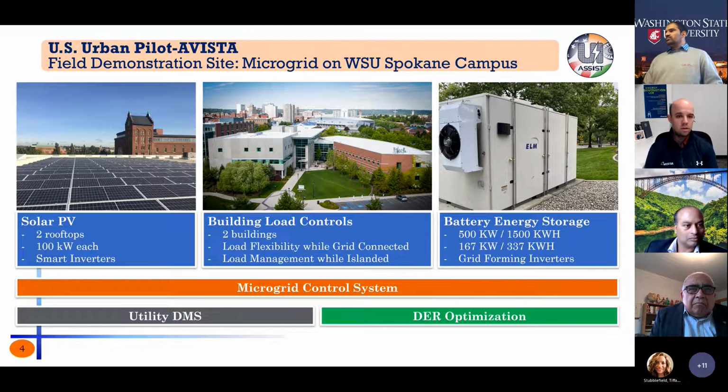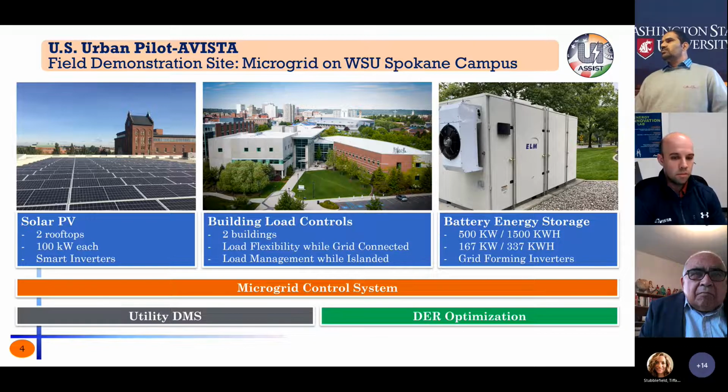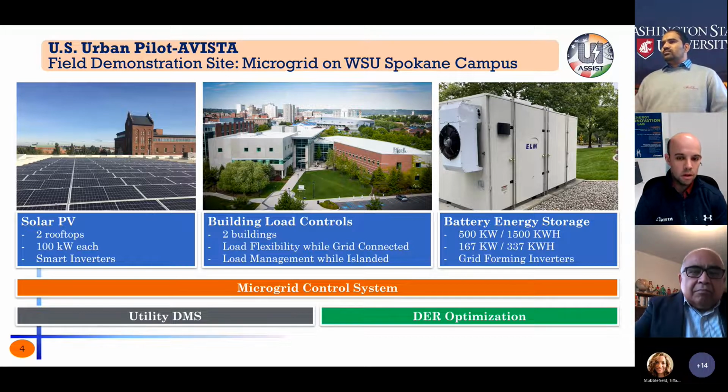And those solar arrays are equipped with smart inverters. All of the assets on the microgrid talk to a microgrid control system, as I mentioned. So that's the system that we will be modifying in order to talk to the VVC algorithms. Right now, the microgrid control system, in addition to talking to all of the endpoint devices, inverters, battery controllers, building load controls, all of that, it also talks to our utility's distribution management system and a DER optimization software suite.